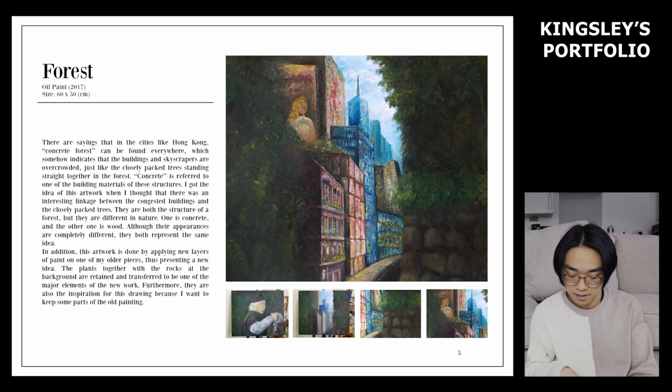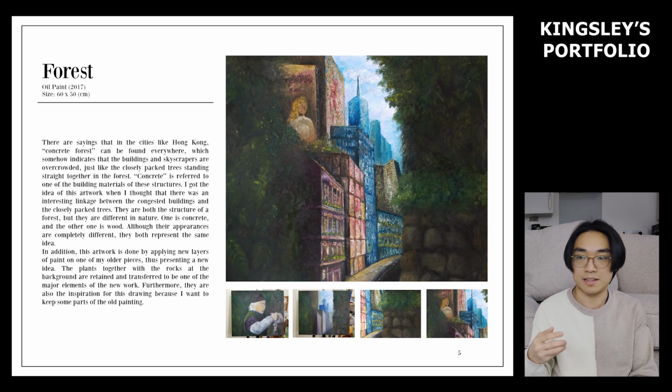If you look into the progress drawing, as you can see, it actually starts with a portrait. But during the process, I did this piece. I didn't feel like drawing a portrait anymore, so I changed it. I wanted to keep the greeneries, but I didn't want to keep the lady anymore. This creative process shows that sometimes your creative mind changes when you continue to work on a piece, but it doesn't mean that change is a bad thing.